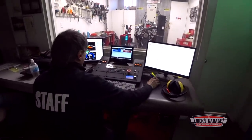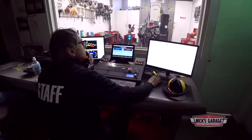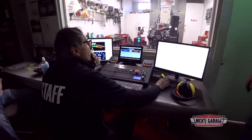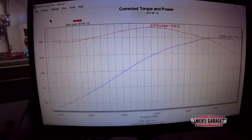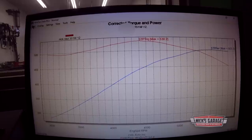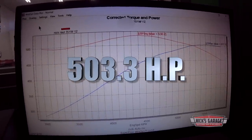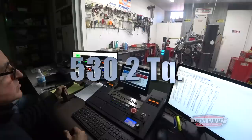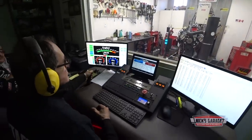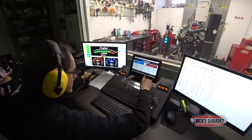And it's a 750 carburetor. Oh yeah. Oh my God, look at the torque, almost 530. Pretty smooth, buddy. This is nice. The little Ford ended up making 503.3 horsepower and 530.2 torque. That ought to be plenty for the customer's Eleanor build.